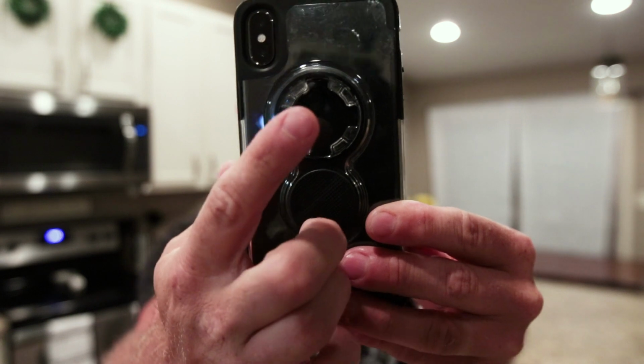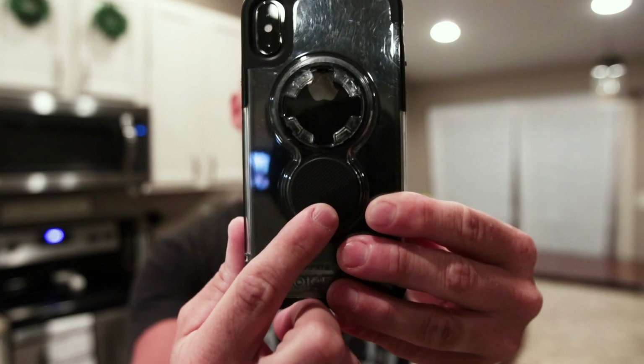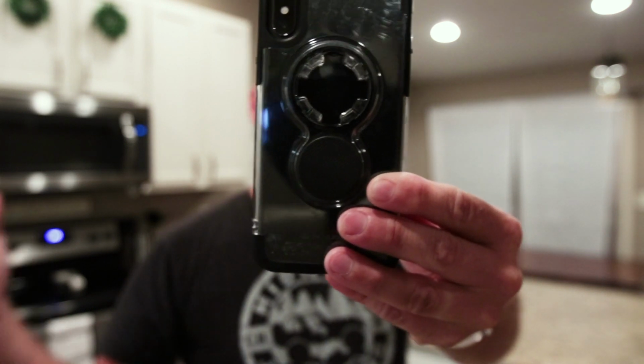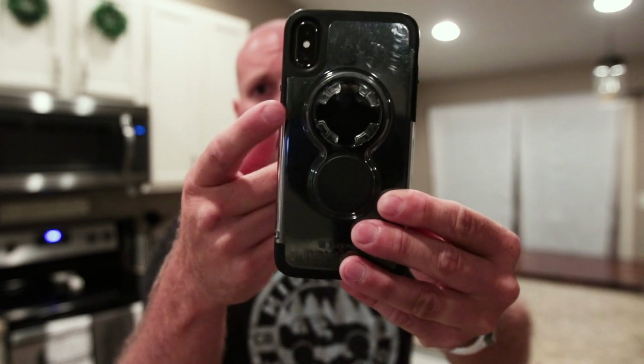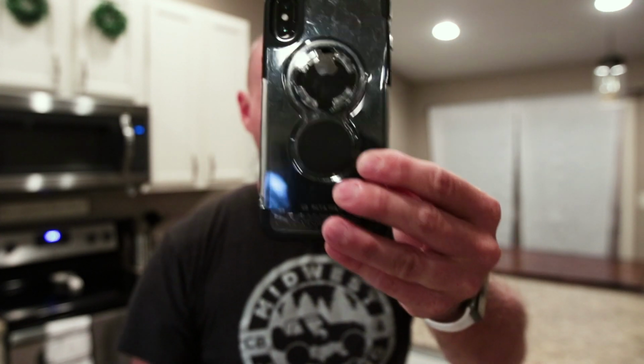Other than that, for my iPhone, I use this Rokform case. And this has a mount on the back. It also has a magnet, so I can stick this magnet to whatever, if it's a bridge or whatever metal, I can stick it to. But then it has this mount here that I can use for a couple different things.